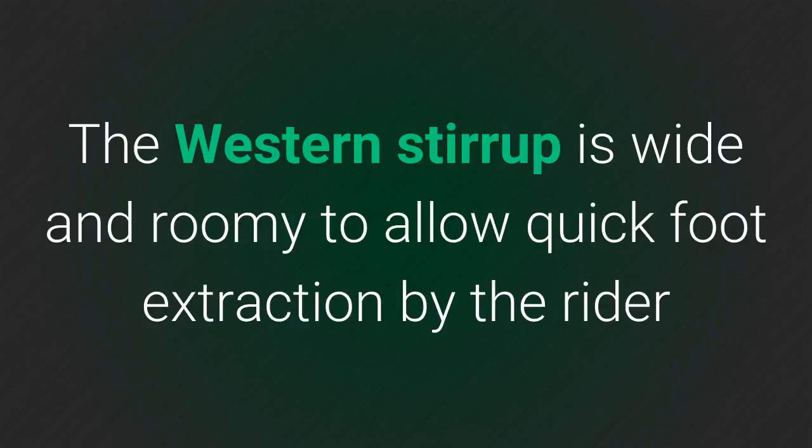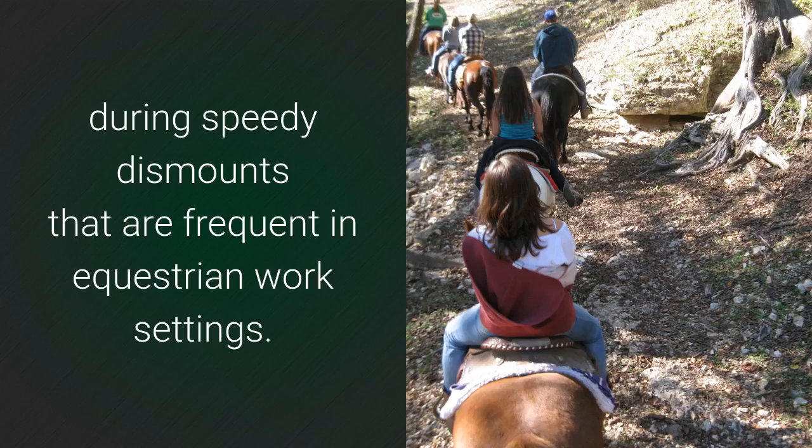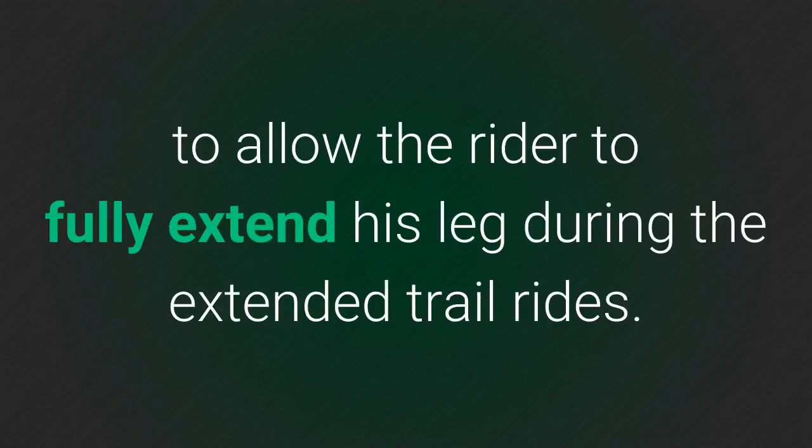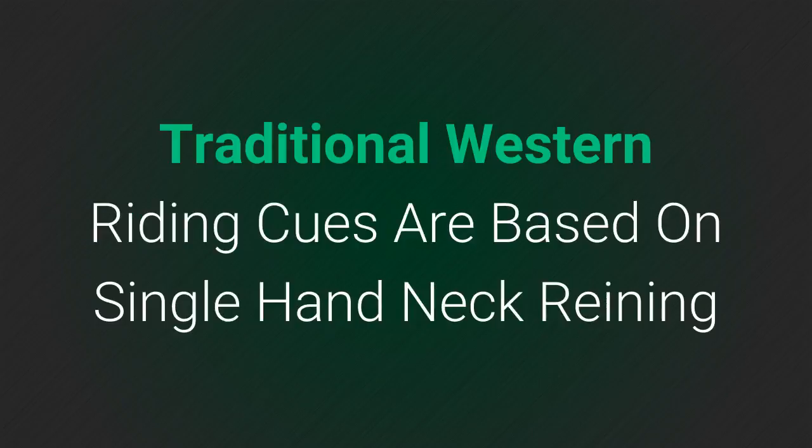The Western stirrup is wide and roomy to allow quick foot extraction by the rider during speedy dismounts that are frequent in equestrian work settings. The stirrup fenders are also adjusted longer in a Western saddle to allow the rider to fully extend his leg during the extended trail rides.